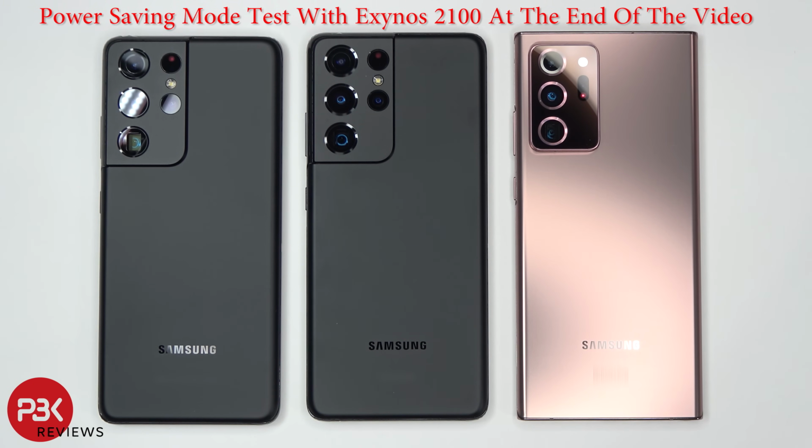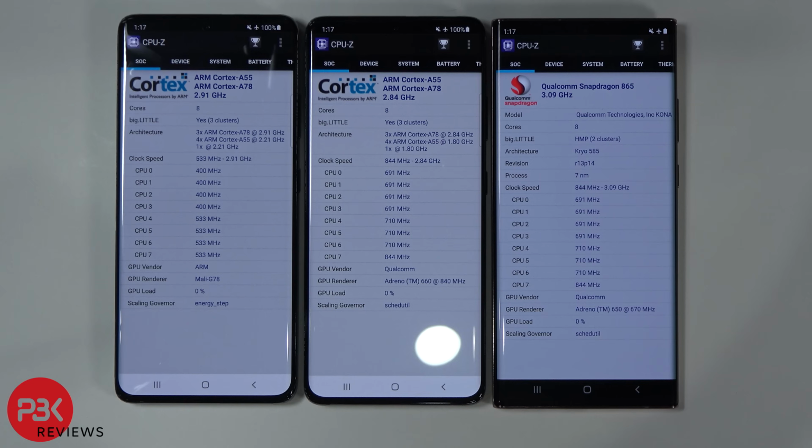I have all of the brightnesses set to 100%. I've also disabled adaptive brightness. Now all 3 of these phones come stock with the adaptive 120Hz refresh rate enabled, so I'm just going to leave that enabled. So again, that means all 3 of these are going to be running with the 120Hz refresh rate. I'm turning off some of the lighting so the screens show better. Here's a quick look at the processor information on CPU-Z.